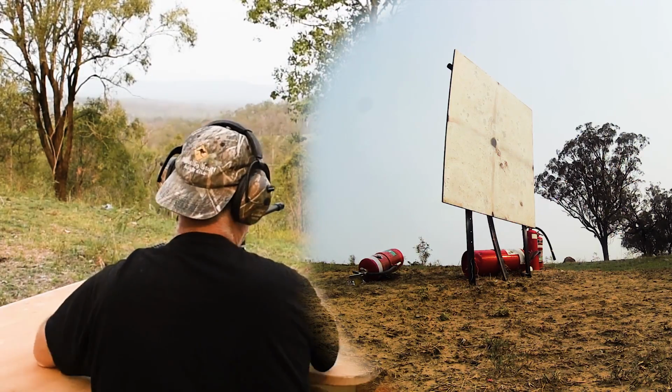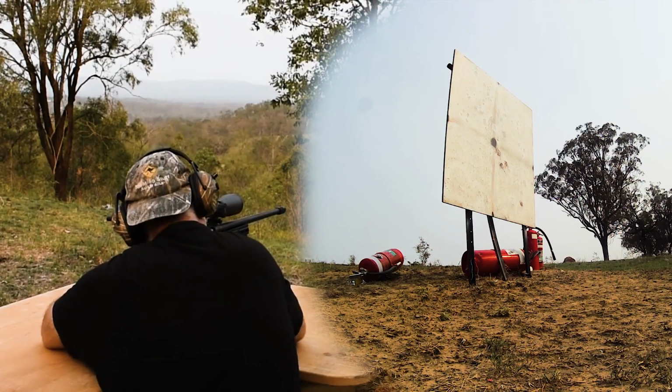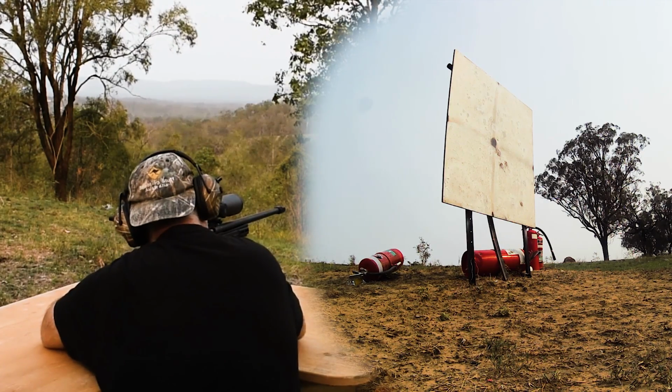Okay, now try the bullseye, the fire extinguisher. Let's just see if I can get it. It is blowing a bit down there now. 5 out of 5, I'm happy.